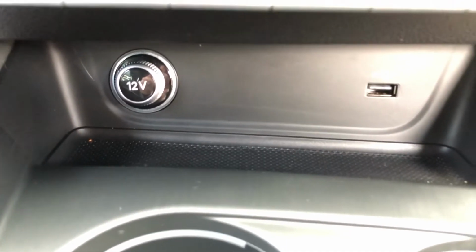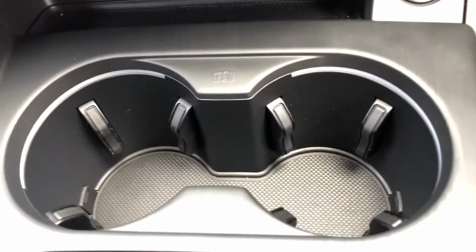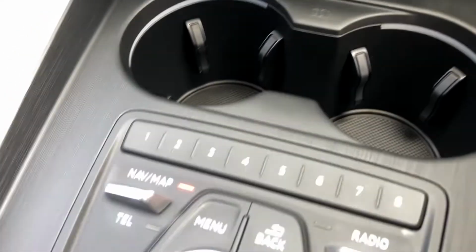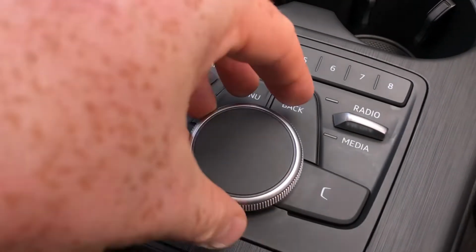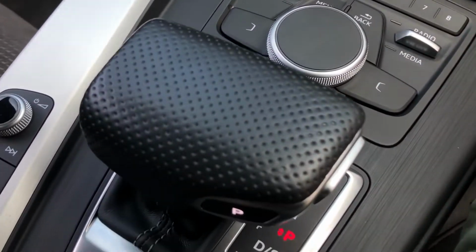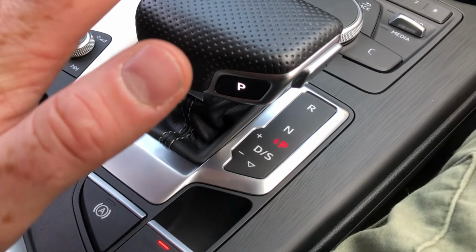Underneath there you've got your 12-volt charger, USB, facility for pens, dual cup holder, and this gorgeous brushed black aluminium effect here, start stop button, and then of course your media control and touchpad. This of course is oscillating, rotating, and able to be used as a button. And then we come down to the famous Audi gearbox, the best one for me that they've ever made.